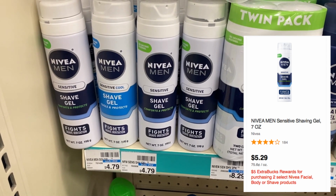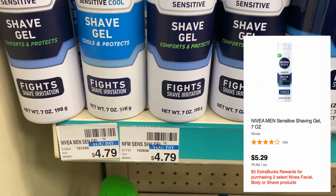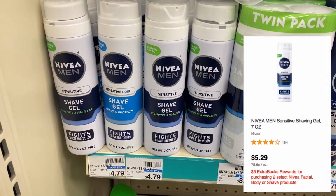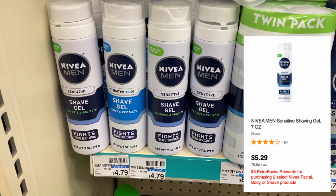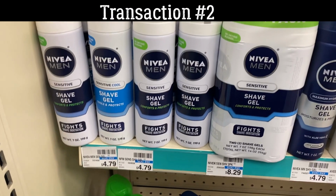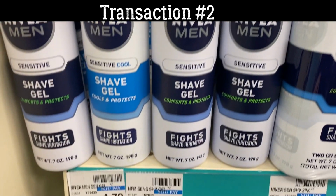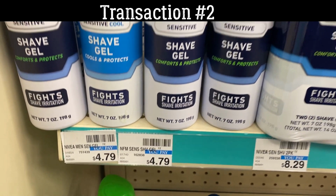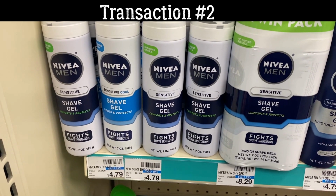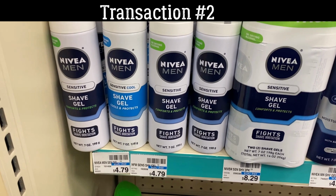We're moving along to transaction number 2. We're going to grab some Nivea Men Shave Gel at my store. They're priced at $4.79 each. You can see per the pic here that online they're included in the buy 2, get a $5 extra buck Nivea deal. Now this deal is a limit of 1. The reason why this deal is so good, number 1, you're getting a $5 extra buck. We have an insert coupon and we have Ibotta rebates that are going to be expiring in 6 days. So you should be good for this week's sales.